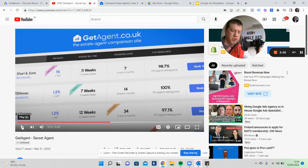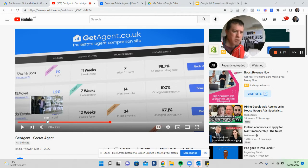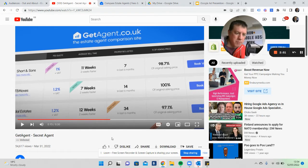Now, at this point, I must admit, this is a skippable ad. So here, after 5 seconds, the viewer can press skip. Now, just to give you some data behind the campaign, it's been running since March 2022, 31st of March, and it's had 54,000 impressions.